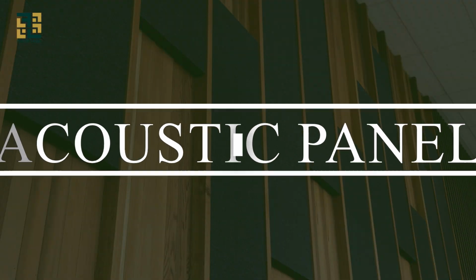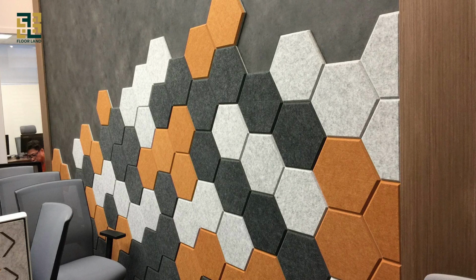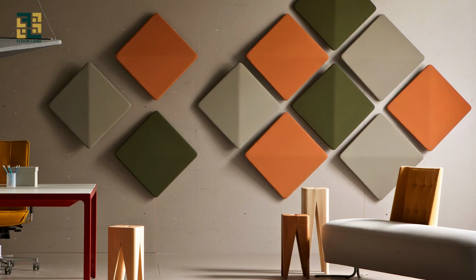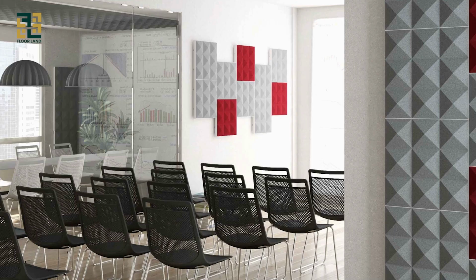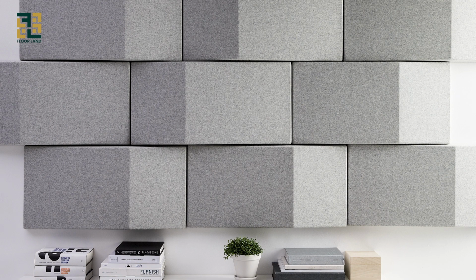Acoustic panel mounts. Now, let's talk about functionality with number 9, acoustic panel mounts. These fittings not only enhance the sound quality in your space but also add a touch of sophistication to your walls. Perfect for a home theater or a cozy reading nook.